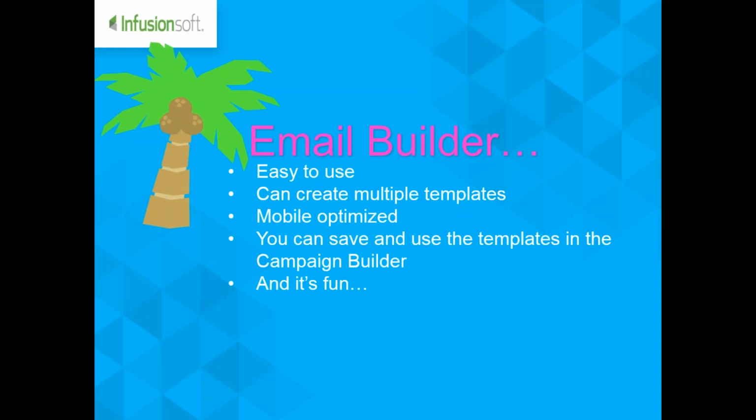So our email builder, super easy to use. You can create multiple templates. So here's a fun tip. You may have 3 businesses. You may do newborn baby pictures. You may do wedding pictures, and you may do classes on photography. So you have 3 separate businesses, and you have 3 separate banners, and you want 3 separate templates.